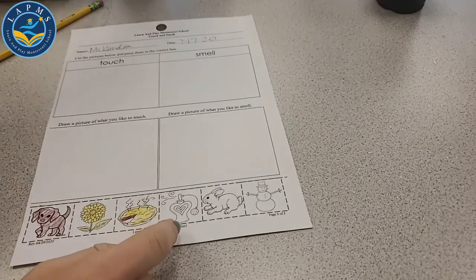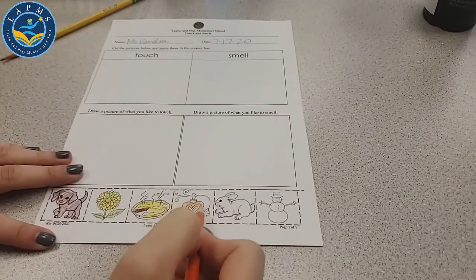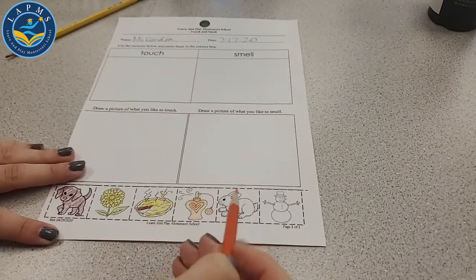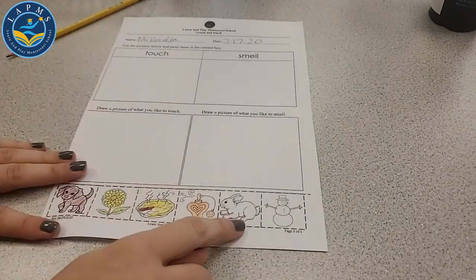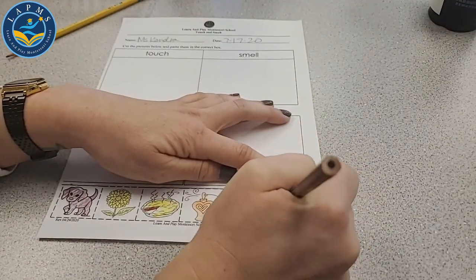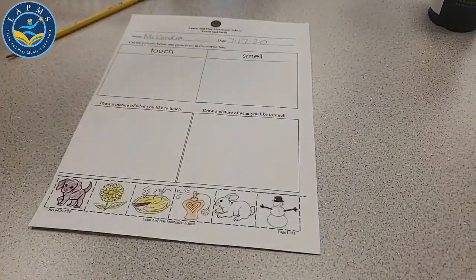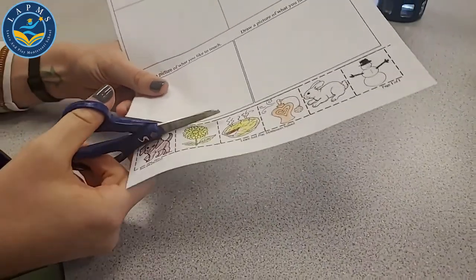Okay, what about this? What's that? That is perfume. You want to smell that? No? That's okay. This is perfume, and a lot of our friends really like it. And the next one, what is that? A bunny. That's cute. Do you want to smell a bunny? No? You want to touch the bunny? Yeah. Why? Because it's so soft? Yeah, that's good. So let's cut these off and cut them apart.